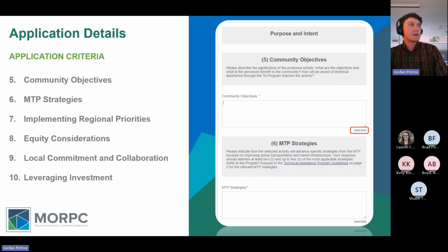So the third page is sort of the narratives. It includes 6 questions that determine how each application will be evaluated. I will discuss each of those in more detail shortly, but these are open-ended responses that do have a character limit, as you can see here. That should allow you for at least 500 words. And this will tell you how many you have left as you work on that.